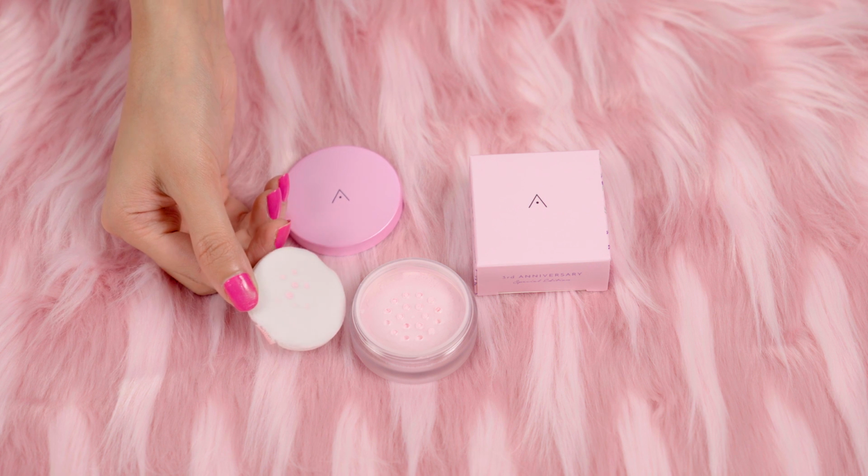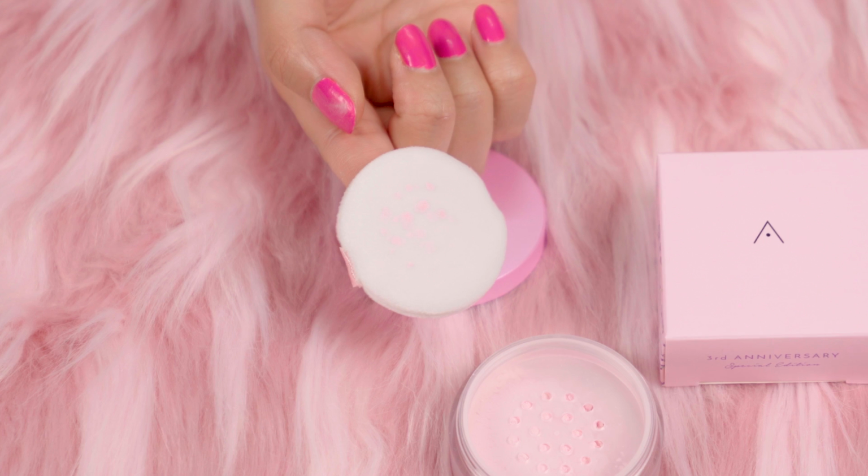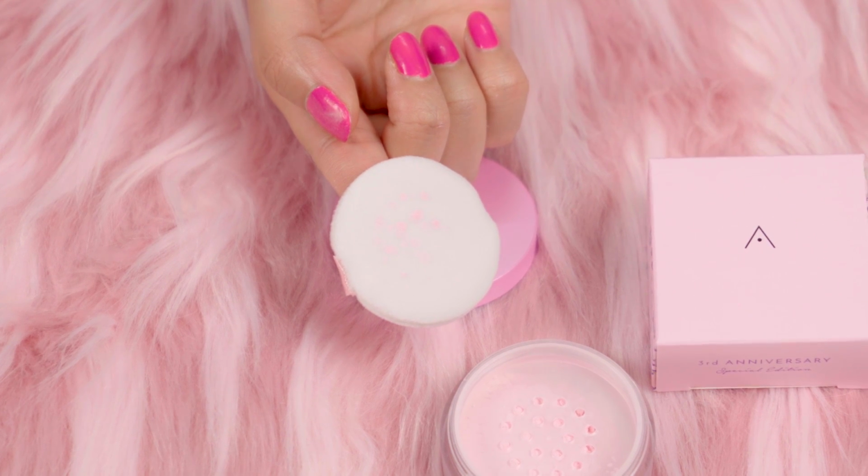Like I said, Althea has completed 3 glorious years, and to celebrate that, they've added this limited edition product. Now, first I'll talk a little bit about these powders. I've used them before and I am such a big fan. Compared to the other super expensive setting powders that you have or compacts that you have, this is going to be really pocket friendly and affordable and easily available on Althea's website.